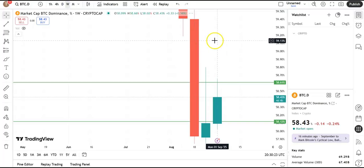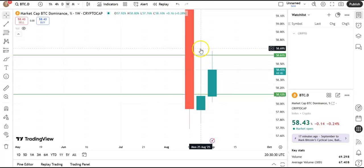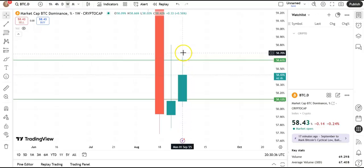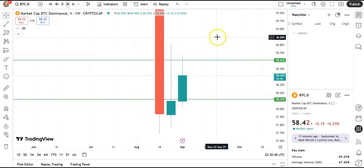So if we put this on a weekly time frame, it just looks like it's getting another rejection at the moment. Last week got a major rejection. So I do believe this is probably what it's going to do. And the good thing is this is a little bit lower wick at the moment. We don't have such a high wick, so it is losing that momentum. And let's see where this ends up. There is still 4 days and 4 hours on the Bitcoin dominance.